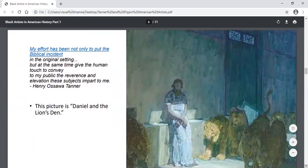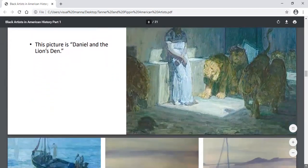This is Daniel in the Lion's Den, also done by Tanner. "My effort has been not only to put the biblical incident in the original setting, but at the same time give a human touch to convey to my public the reference and elevation these subjects impart to me." This particular picture, of course, is Daniel in the lion's den.